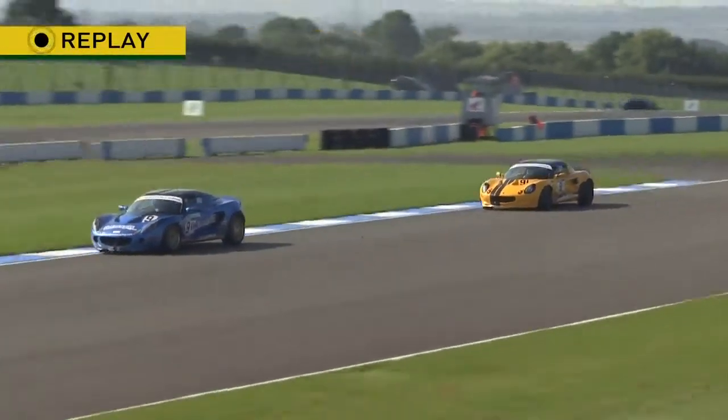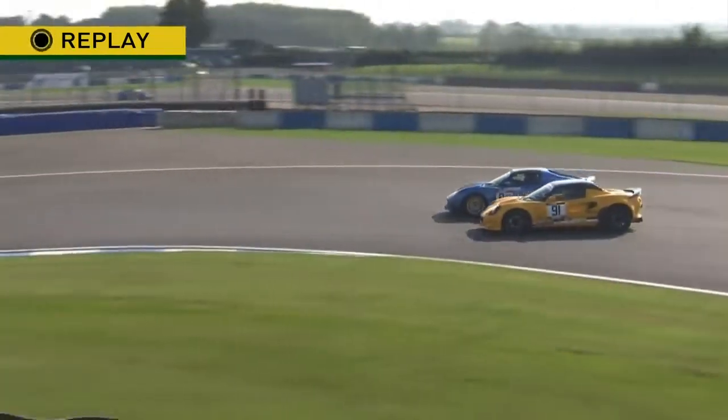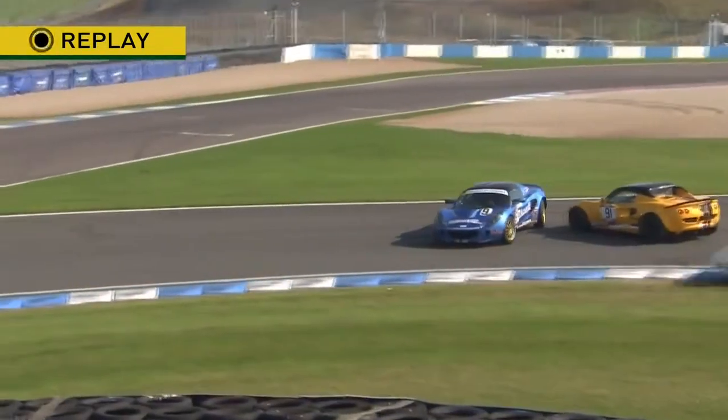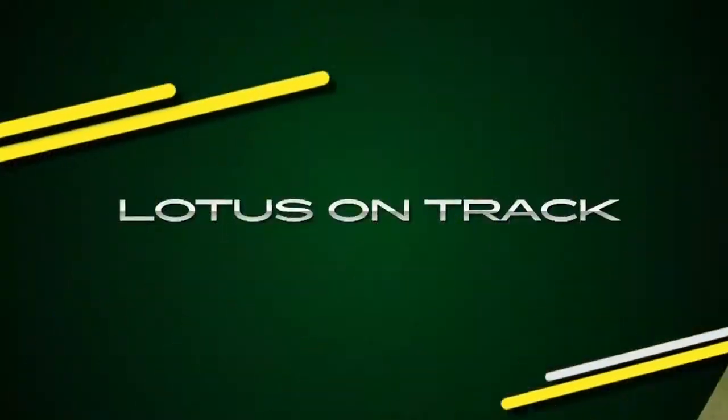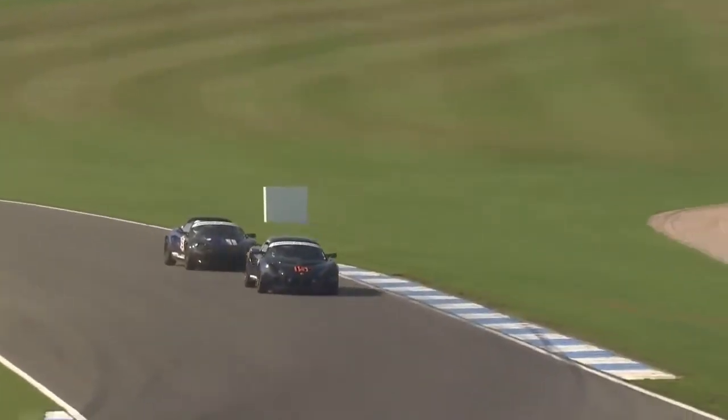Luigi Mazza coming from a very, very long way back. The gap was there. Suddenly it wasn't. Mazza left his braking a little bit too late as well. The car was sideways as he made contact with Adam Gore. Gore suffers the suspension damage, is out of the race.